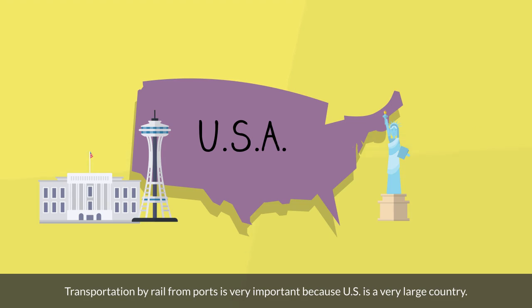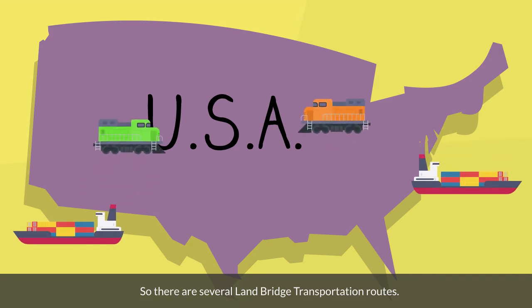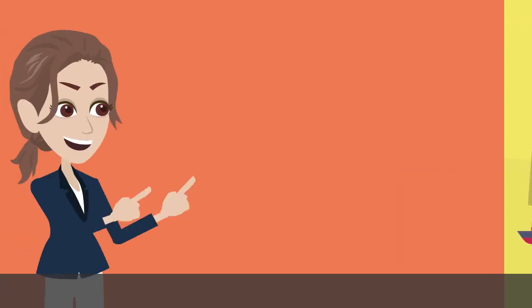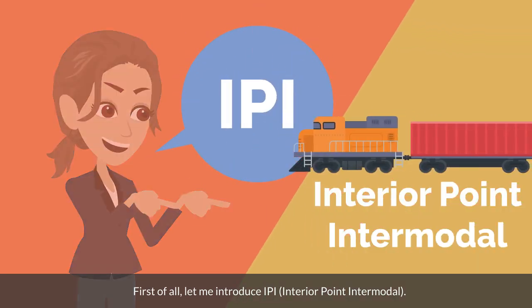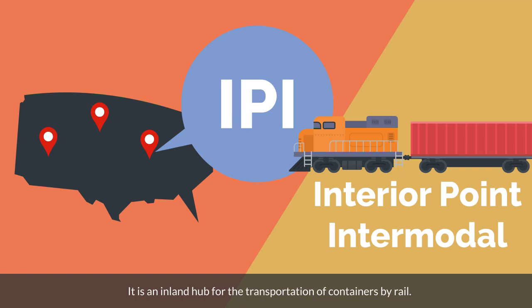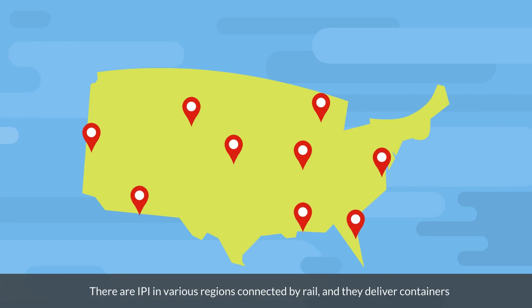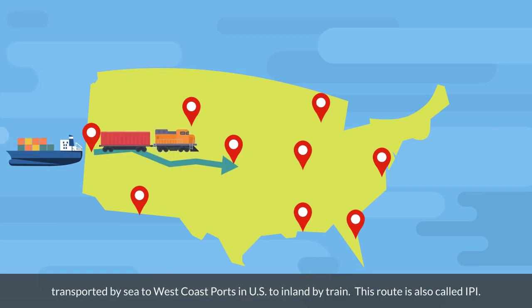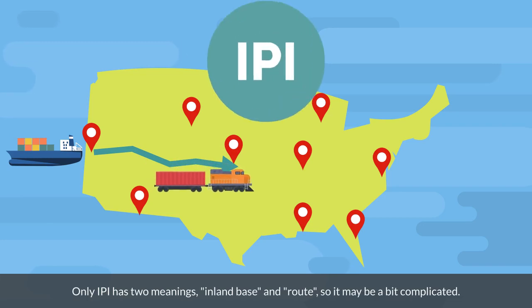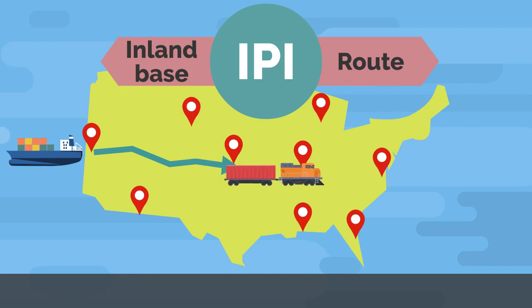Transportation by rail from ports is very important, because US is a very large country. So there are several land bridge transportation routes. First of all, let me introduce IPI, Interior Point Intermodal. It is an inland hub for the transportation of containers by rail. There are IPI in various regions connected by rail, and they deliver containers, transported by sea to West Coast ports in US to inland by train. This route is also called IPI. Only IPI has two meanings, inland base, and route, so it may be a bit complicated.